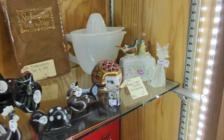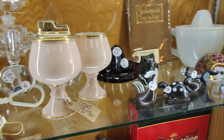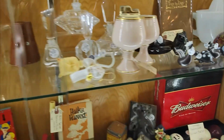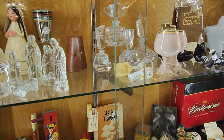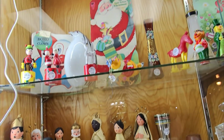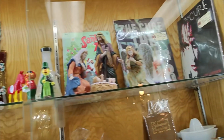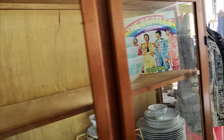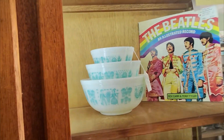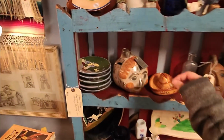Over here, lots of critters in this particular case. There were some porcupines and skunks and dishware, some more dishware, and then lots of nativity scenes. There were a couple nativity scenes in this particular case, and there's another set up on the top shelf. Oh, and some Pyrex. And it was not the lady on the left, so I passed on it. I only pick up lady on the left.